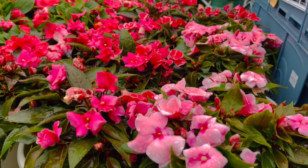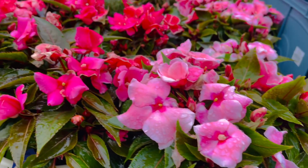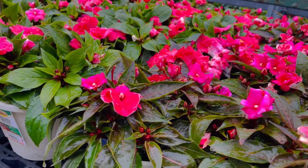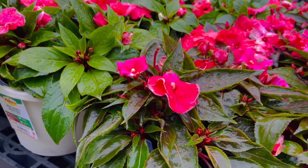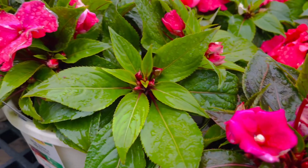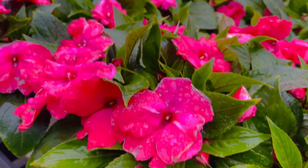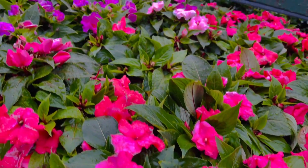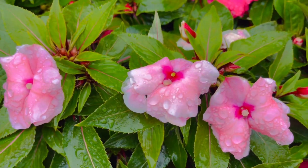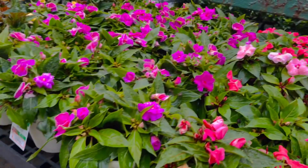And impatiens, I believe, for pot shape, comes in a variety of colors to choose from, and the leaf foliage also comes in different colors. Look at this. This comes in a dark foliage, and then you have this lime green color. And then coral, look at this color. Light pink. Beautiful.